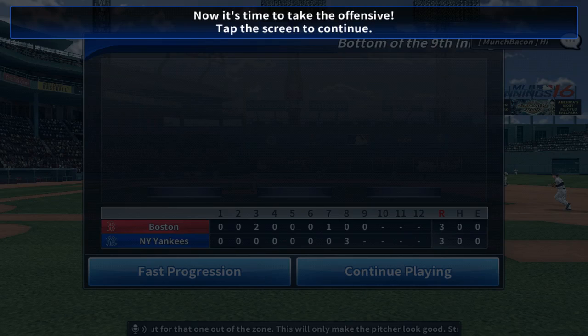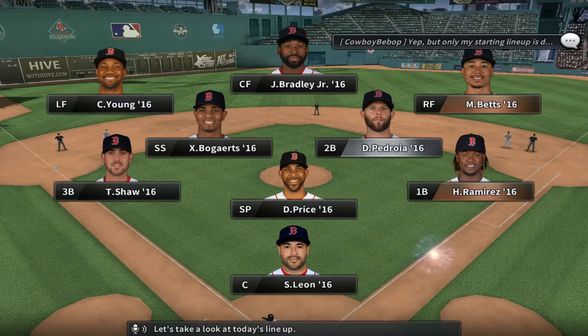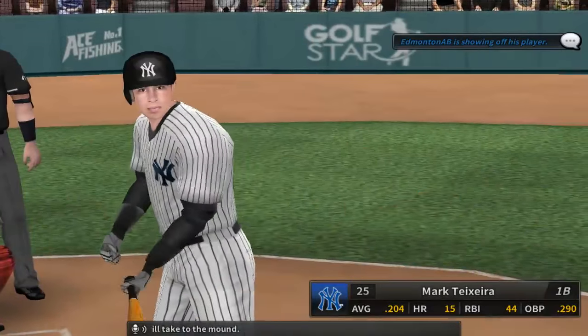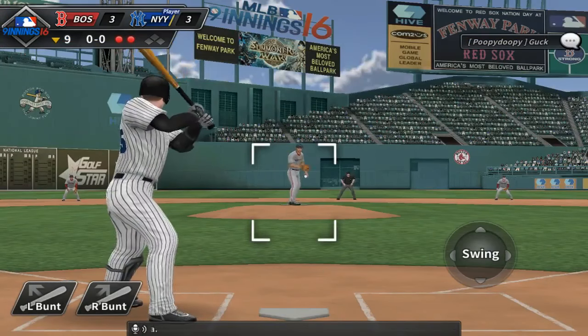This will only make the pitcher look good. Strikeout number one for Tanaka. Let's take a look at today's lineup. The southpaw will take the mound. Coming up to the plate now is Mark Teixeira.